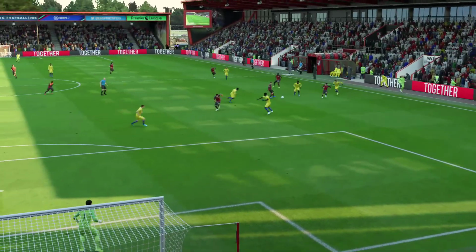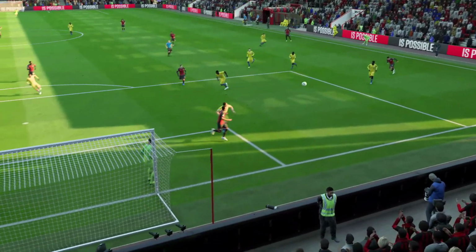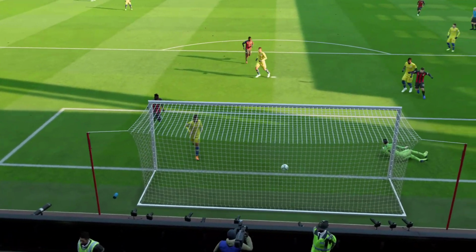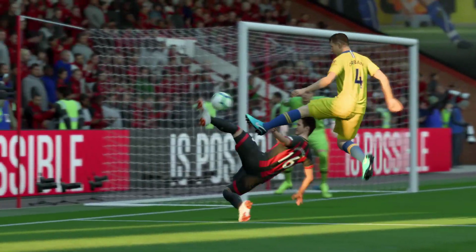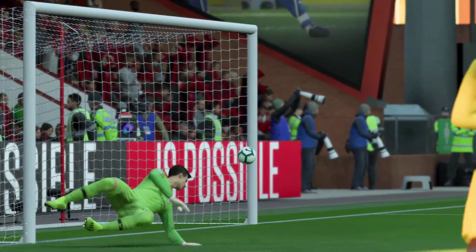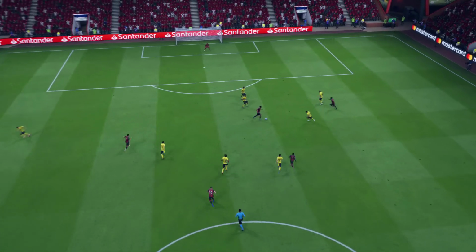Well, it swerved a bit at the end. It might have been going wide initially, but it's hit the inside of the post into the back of the net. Yeah, and when you do hit them with that kind of accuracy, there's just no chance for the goalkeeper, no chance at all. What a chance they have now of making it through.